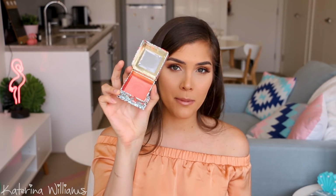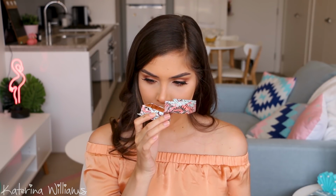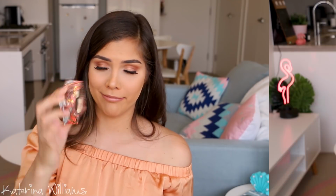Then the other blush I used so much last year was the Benefit California blush. It's starting to get crusty bits from me using it so much. As you guys can probably tell, I'm such a sucker for shimmery peachy shades. They're just so beautiful and they suit every skin tone. It's so easy to blend and it smells delicious. I can't remember what it's supposed to smell like, but it smells really good. Also, how cute is this packaging?